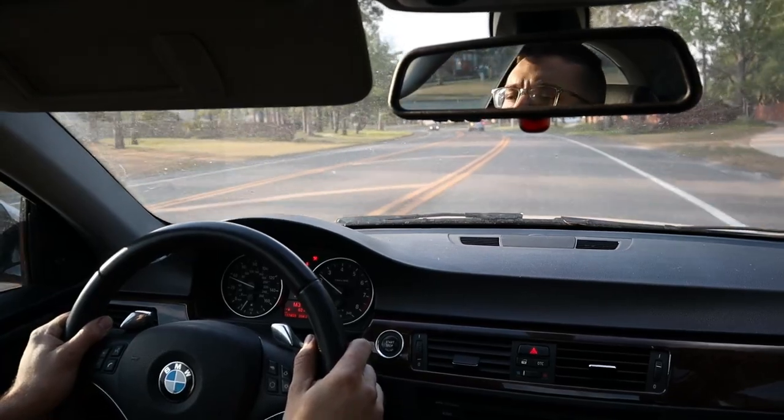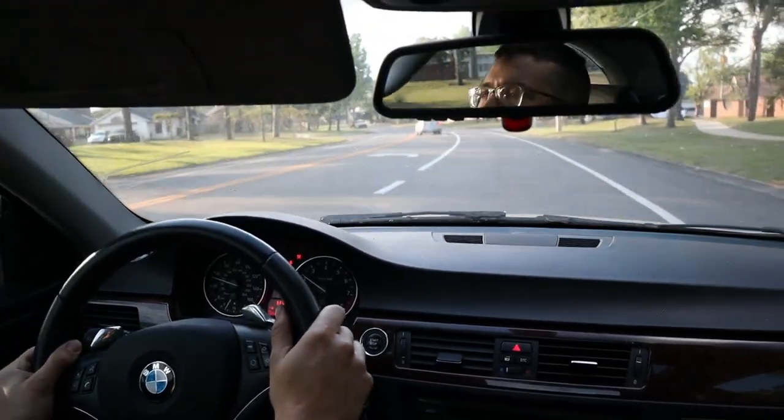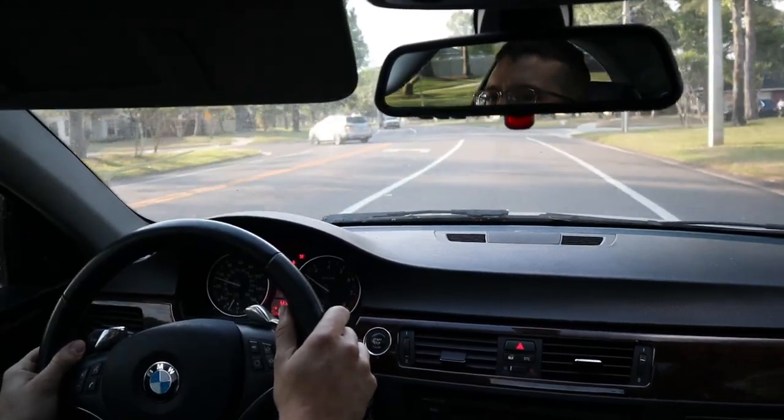This car is pretty quick, so we're not gonna push it around the neighborhood, but man, those boost noises are just addictive.